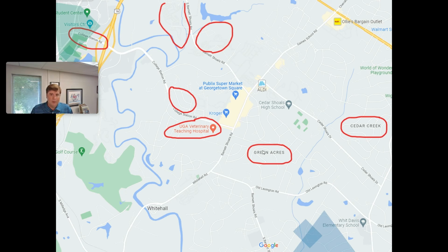Some other great neighborhoods, you're going to think of Green Acres, and you're going to think of Cedar Creek. You're going to think of Falling Shoals. You're going to think of Old Lexington Estates. You might think of condos. If you look at these two areas here that I've circled, there are a lot of condos in East Athens, and that provides opportunities for UGA parents, first-time home buyers, investors. There's been a lot of purchases of condos in and around the East Athens area.